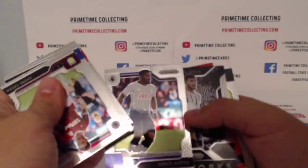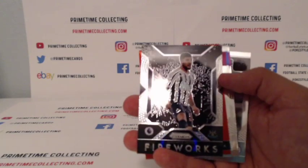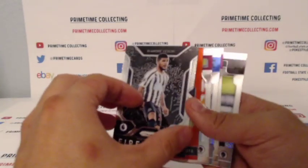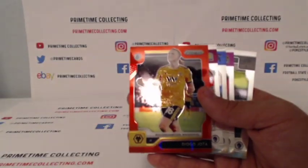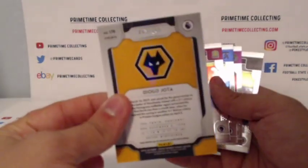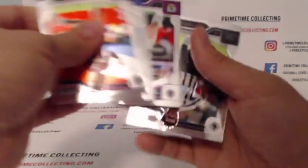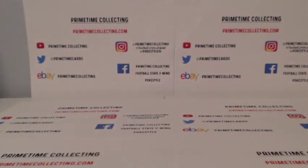All right, here we go. Is this refractor? No. Fireworks for Newcastle United, DeAndre Yedlin, the American. Very nice. That's not numbered. And Diogo Jota for Wolves, numbered at 149. That'll do it for box one. Grab box two here.